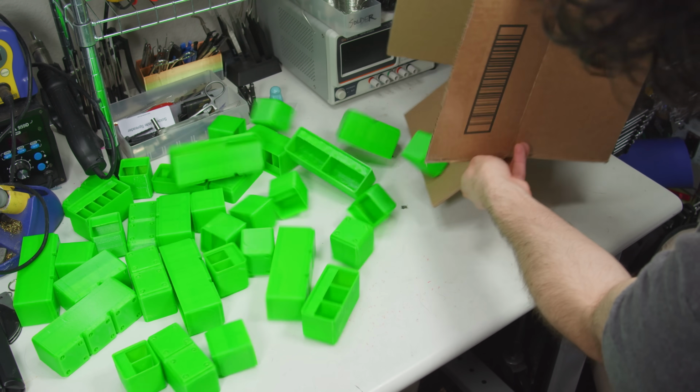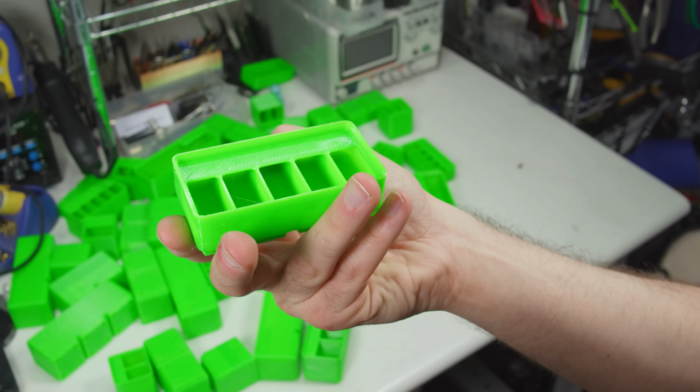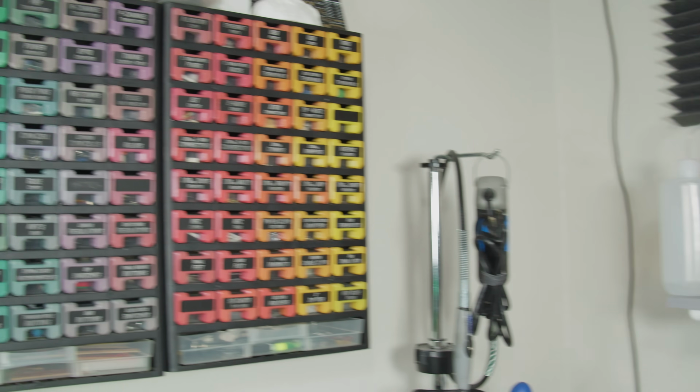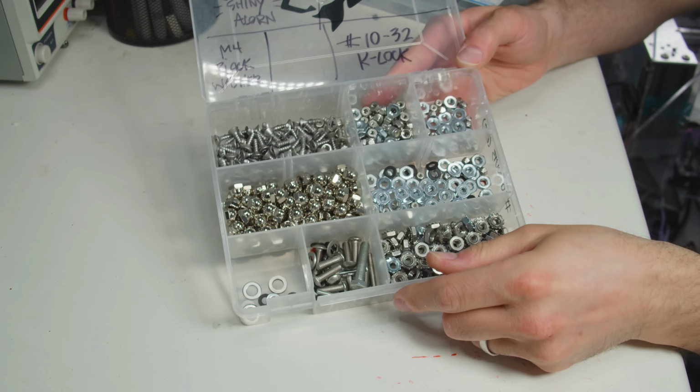I put the Cobra to work solving my small part storage problem by pumping out divider bins that could nestle as neatly into my drawers as they nestle into my organizational philosophy. We are going to address the parts rainbow in a minute, but the real problems are the assortment boxes and the tool holders.